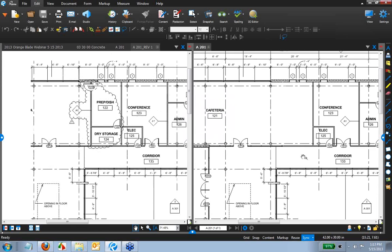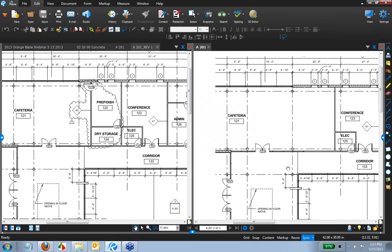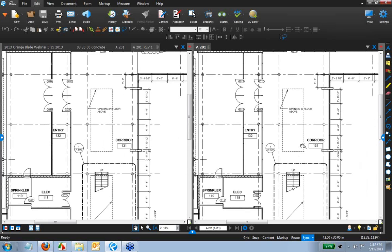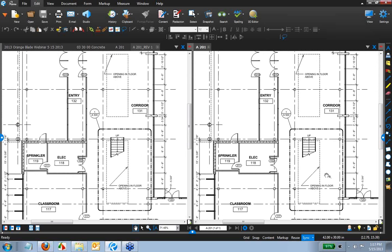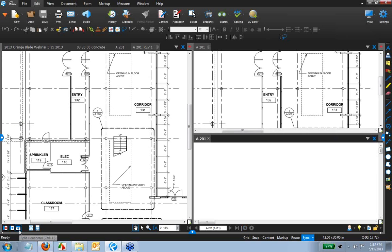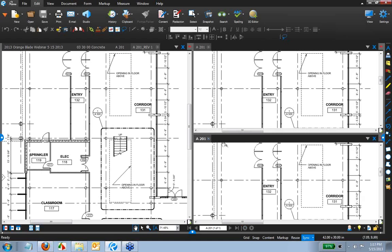So as I pan around manually on the right screen, you'll notice that the left screen is following me exactly in the same coordinates of that PDF. Super handy for doing a quick visual overview of two different revisions to see perhaps what changed between the two documents. You can split vertically as I've done here. You can also split horizontally to get even more views.